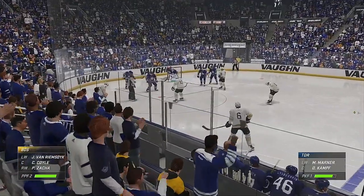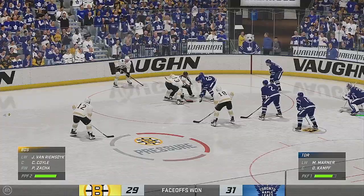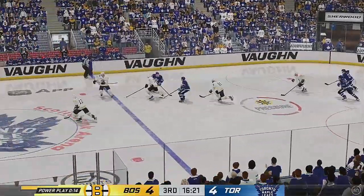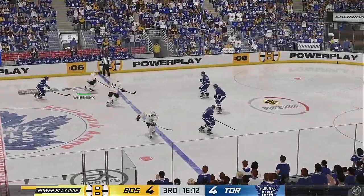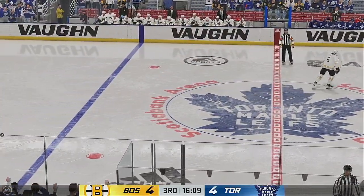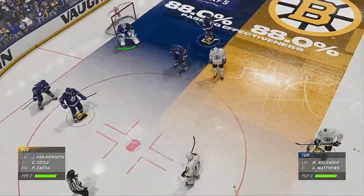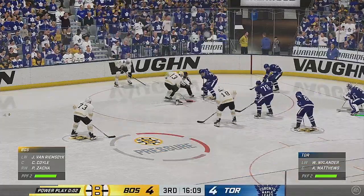Coyle's ready for the draw on this man advantage. The Leafs win the draw here in their own end. Boston's got the puck now, right up the gut into the attacking zone. There's the whistle as the puck goes up and over the glass. We're still in the early stages of this period. The next goal could be a big one as we are tied.